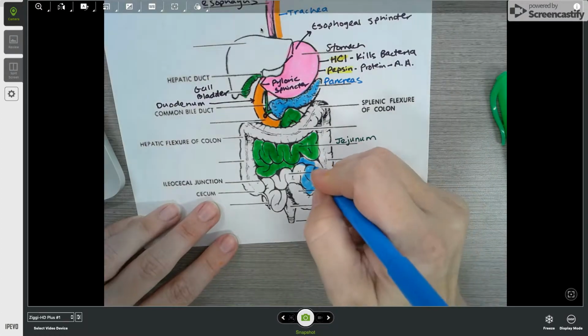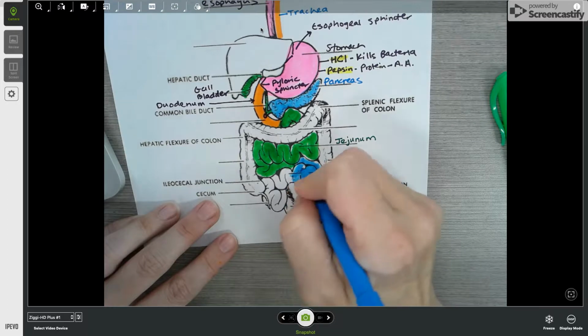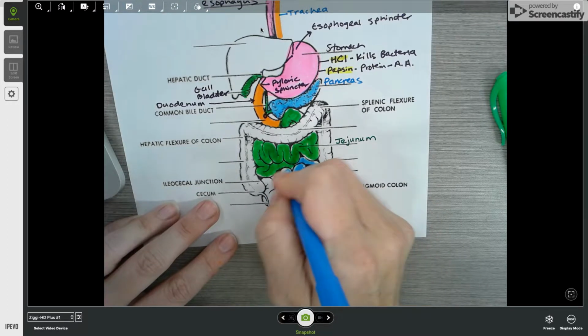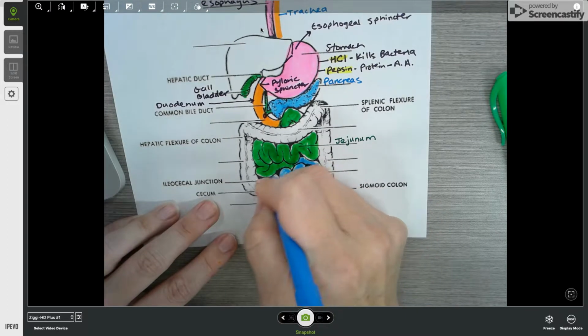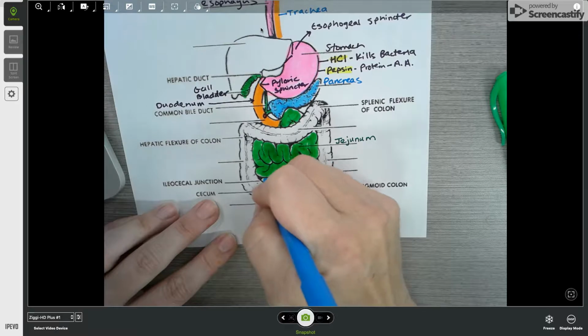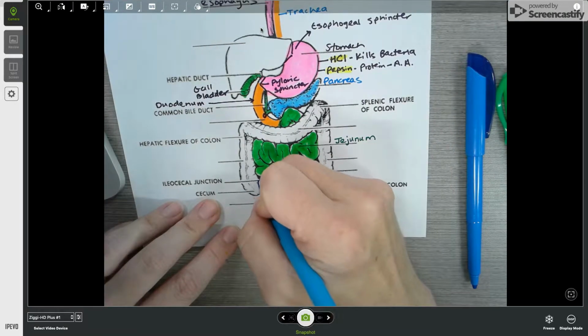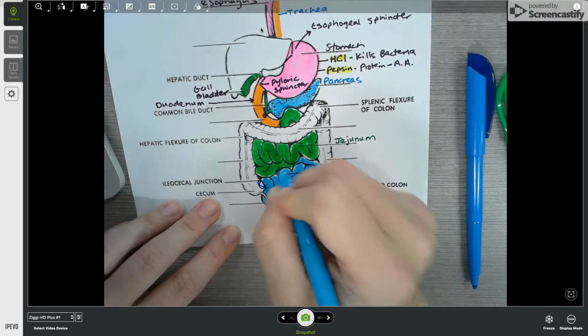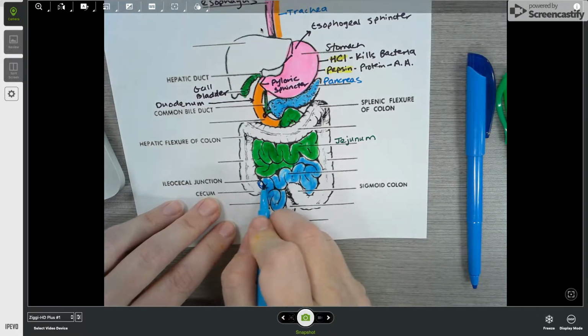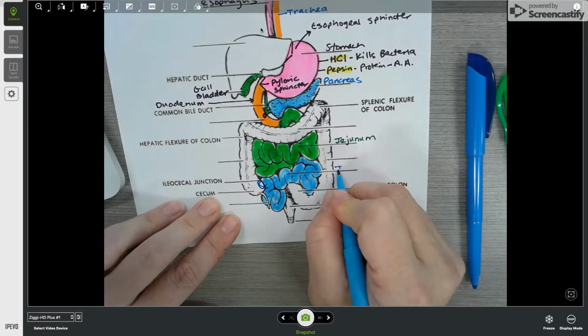Okay, we ended last with the ileum, which is the last part of your small intestine. So I'm shading that in right here. And then it opens right here into your large intestine. But there's something called the sphincter, which keeps the food moving into the large intestine instead of backflowing over here. So this right here is called the ileum.